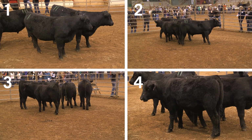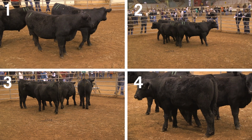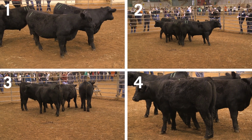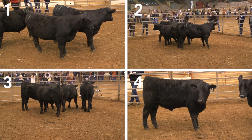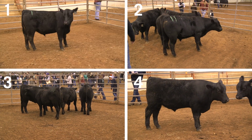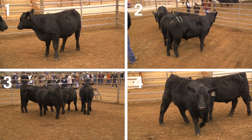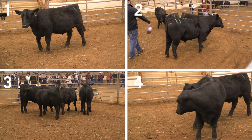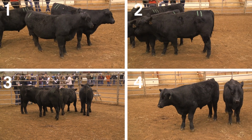Good morning. I'll be talking Class 26, the Performance Angus Bulls. I think as you turn around and start to analyze this class, we find two bulls that offer more visual performance, bigger scaled cattle that I think just offer this operation some more growth potential. Certainly from a visual standpoint, again, those would be 2 and 4.